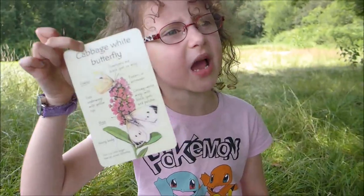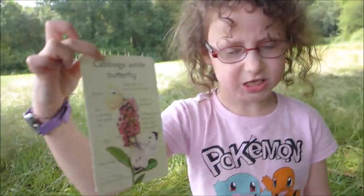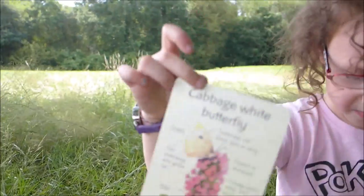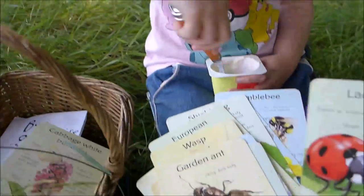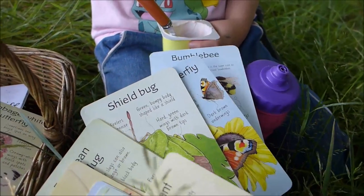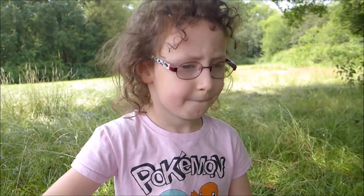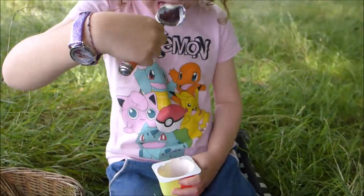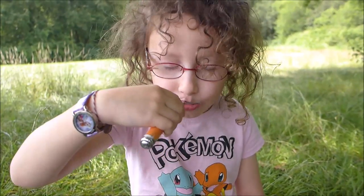So we just found a cabbage butterfly and it's way over there somewhere, wasn't it? Yeah. It's flying around. And here's the picture. So today, we've got some bug cards. Yes. So we're looking for ladybirds, ants, crickets, bumblebees, shield bugs, all sorts. That's what we're looking for today. But first of all, we're going to have something to eat, aren't we? You've got your yogurt. What's it taste like? Strawberry and vanilla. Is it nice?